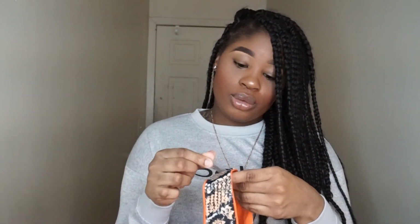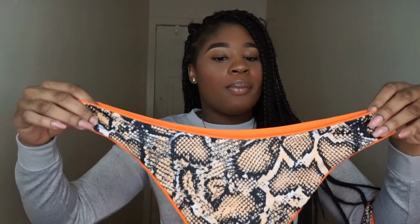But I think this bathing suit is really cute. The material seems really good to me. I have another bathing suit from Zaful that I never wore before, and I don't really like the material at all. But this one, I'm really, really feeling a lot.